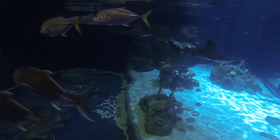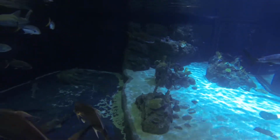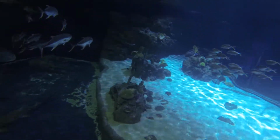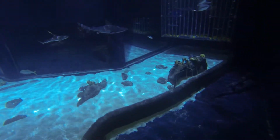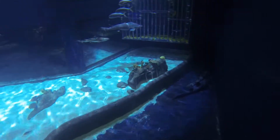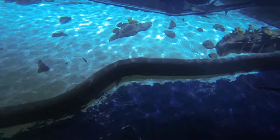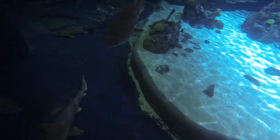The South Pacific Aquarium that you two are immersed in is a representation of a fringing coral reef, something that would go all the way around a volcanic island in the South Pacific. And say hello to one of our sandbar sharks coming to give you a big hello. The white sand, the rocks, and the coral represent that coral reef.